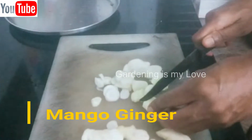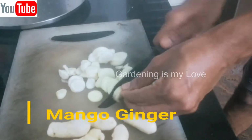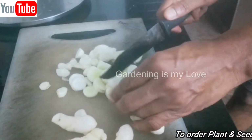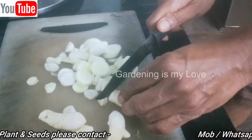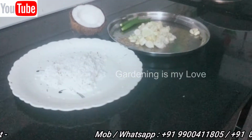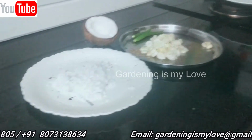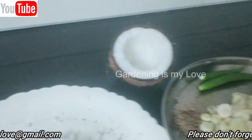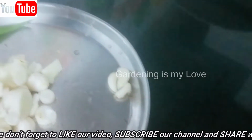In this brand new episode, let me concentrate on preparing mango ginger chutney. Mango ginger, let us know its health benefits and uses. It is popularly known as manga inchi. It's a powerful spice as per Ayurveda. It looks like a normal ginger but tastes like a mango.